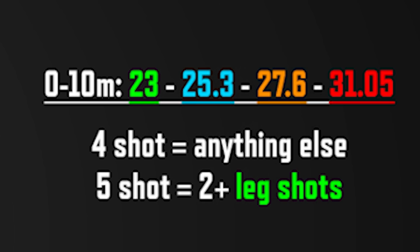So from 0 to 10 meters with the PPSh-41, you can basically 4-shot most of the time. The only time you're going to be getting a 5-shot is if 2 of your shots were leg shots. If you hit the leg twice, then you're going to need 3 more shots anywhere on the body to kill, except maybe the head. But how often are you going to be getting 2 leg shots and then hitting headshots after that? So from 0 to 10 meters with the PPSh, it's pretty easy to 4-shot. Just make sure you're aiming for the groin and above, but even if you do get a couple shots to the legs, for the most part, you will be getting that 4-shot time to kill.